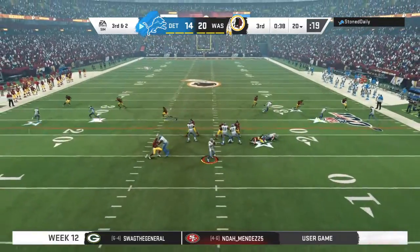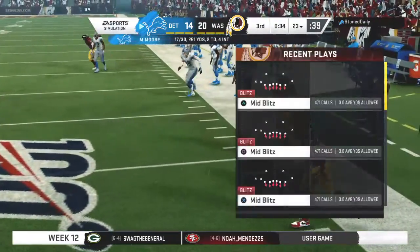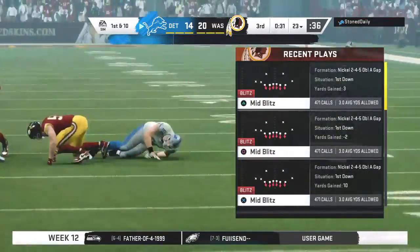Shoot. To throw is Moore. On 3rd and 2, and he'll have his man. That's Edelman. 3 yards there, good enough to keep the drive moving.